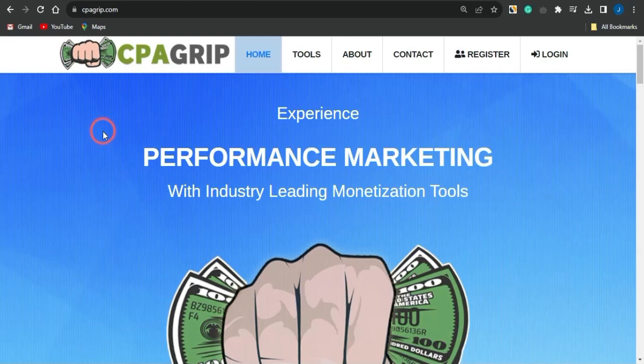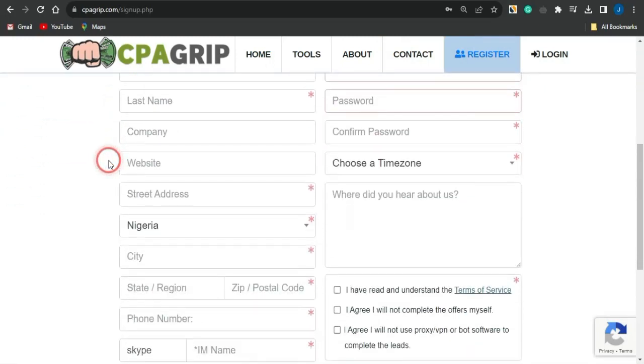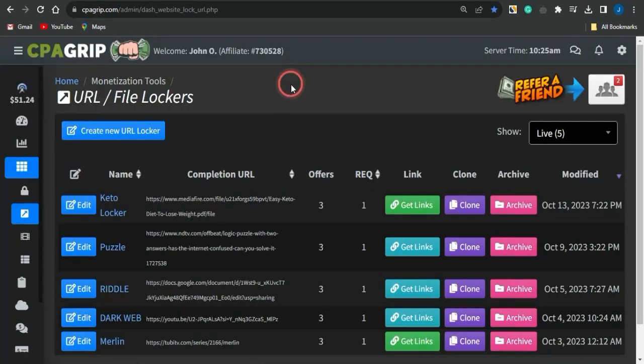The first thing you want to do here is to register for a CPA marketing platform. I'm going to use CPA Grip right here. If you click on register, you should be brought to a page. Fill out this form, provide your basic details, agree to the terms of service and click on register. You can then go on to log into your account once your account has been created. So you can see right now that I am logged into my account.